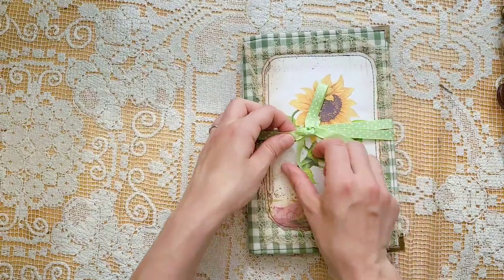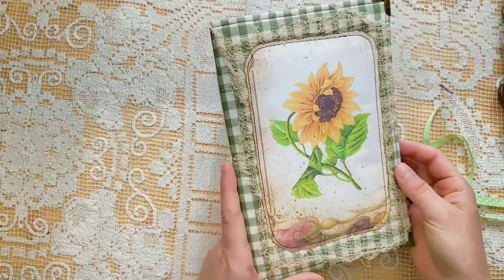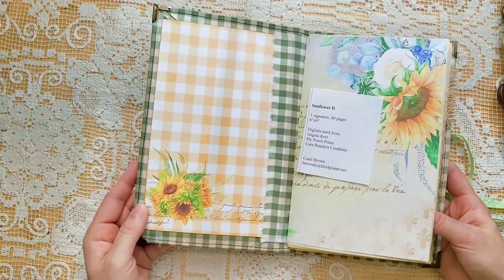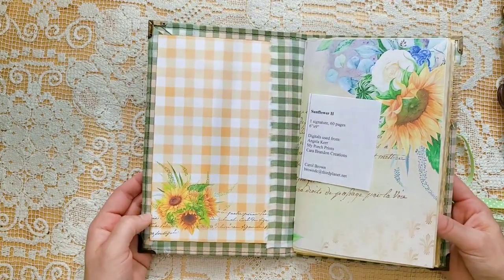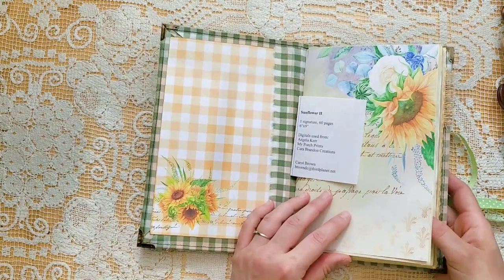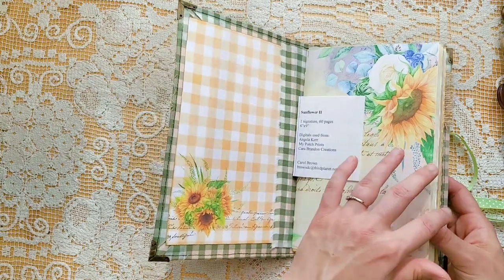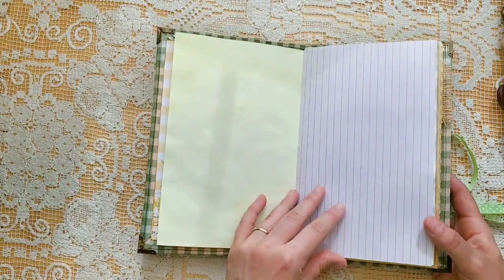All right, so this is another one. I love the sunflower, the fabric. This is single signature, the cheesecloth around the image. This is called Sunflower 2. So I think we have a Sunflower 1 coming somewhere. This is from Carol Brown. Digitals from Angela Kerr, My Porch Prints, and Kara Brandon Creations.